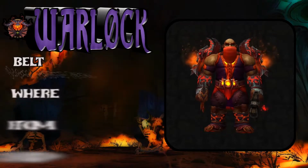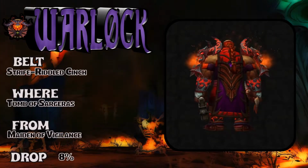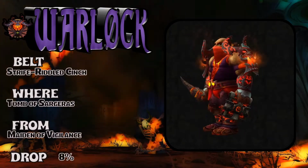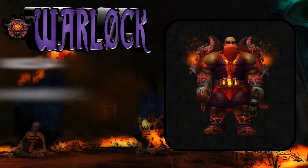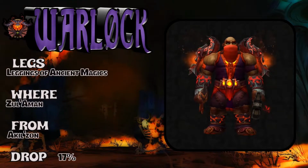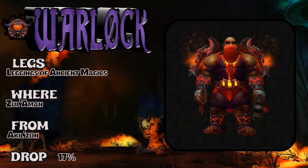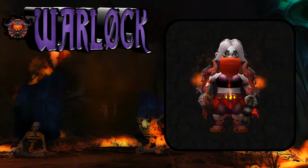And we have a dwarf showing off the belt, Strife Riddled Singe, Tomb of Sargeras, the Maiden of Vigilance, and we have about an 8% drop rate on that belt. Moving on, we're going to show you the leggings of the Ancient Magics. Zul'Aman, yes, that's from Cata, which was a revamp on that dungeon when Cata did that, 17% drop rate.